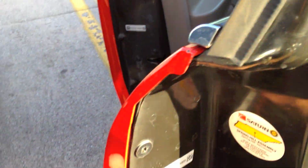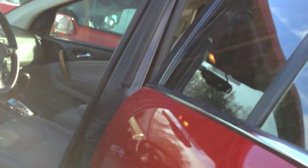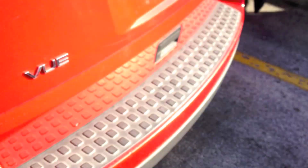And again, you can see how they bolted the plastic here, the door skin. So yeah, these things should never get dents. They'll just crack if you hit them hard enough. I've seen Saturns before where the entire skin to the door is missing and you can see the window regulator. I'm pretty sure most of you have seen it too.